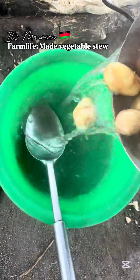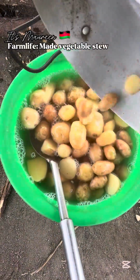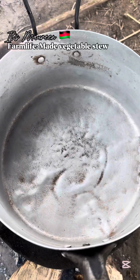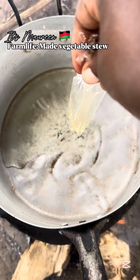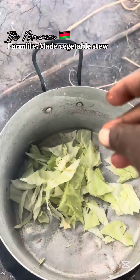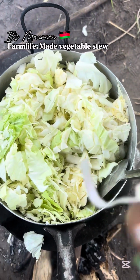They were done, so I took them out because there aren't a lot of pots in Kumunda. I think I need to buy more pots, and they're not very big, so this is the biggest pot there. Then I started frying my cabbage, so I put in my oil and then I put in the cabbage. Yeah, I just cut it like this, just chopped it off.